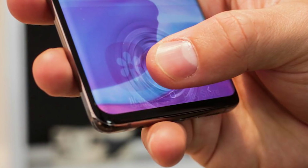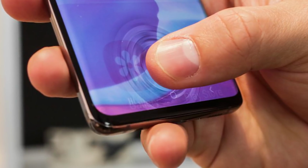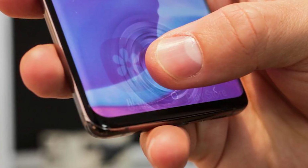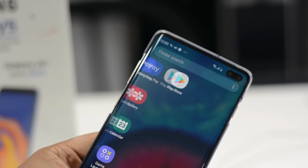The fingerprint sensor is underneath the display and uses ultrasonic technology for detecting your fingers. It even works when the display is off. As I was using a preview unit, I cannot test it, but the tech community is quite positive about the in-display fingerprint scanner.